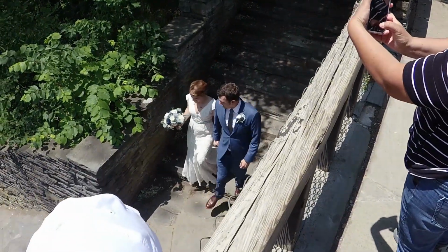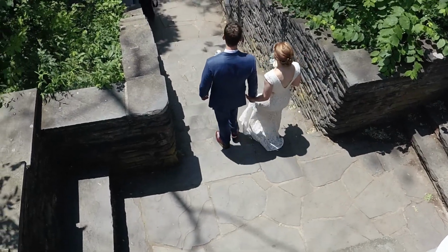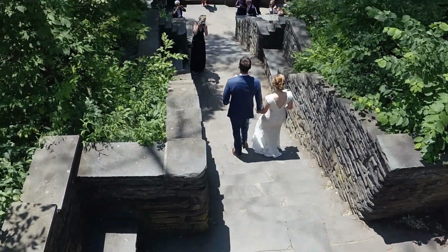While we were taking in the view, there was a wedding ceremony that took place. This isn't the first time we've seen couples getting married here, and we can understand why. It's such a beautiful spot.